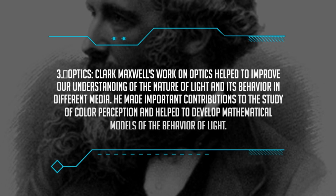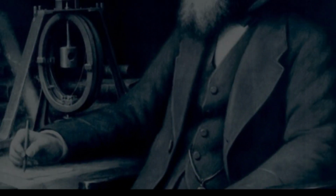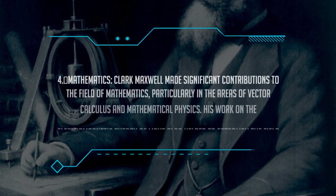3. Optics. Clerk Maxwell's work on optics helped to improve our understanding of the nature of light and its behavior in different media. He made important contributions to the study of color perception and helped to develop mathematical models of the behavior of light.